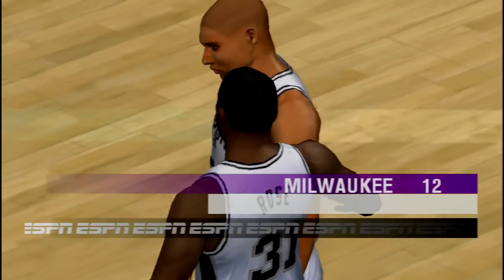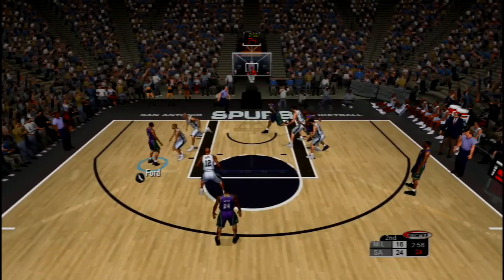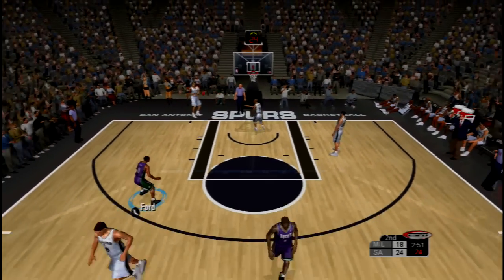NBA 2K1 on the Dreamcast had a 2-on-2 street mode, complete with real street courts that I rather enjoyed. But that is missing in 2K4, so other than being in 720p, there is nothing remarkable here.